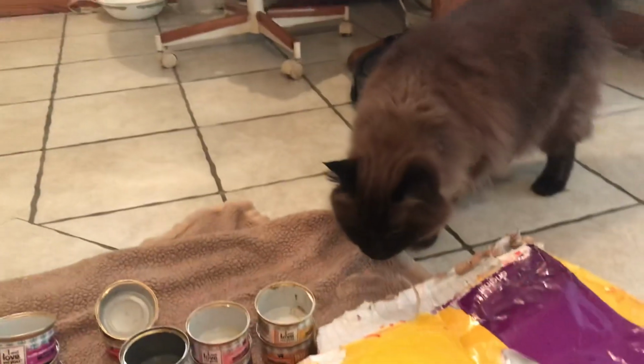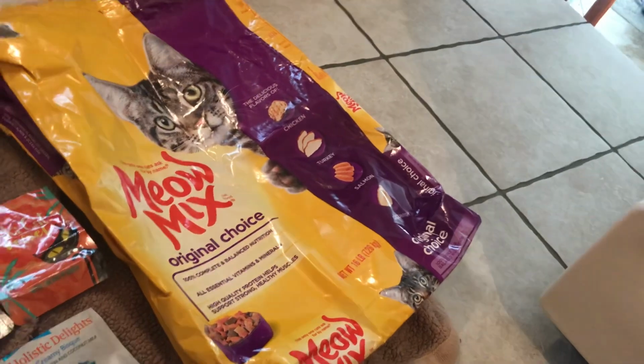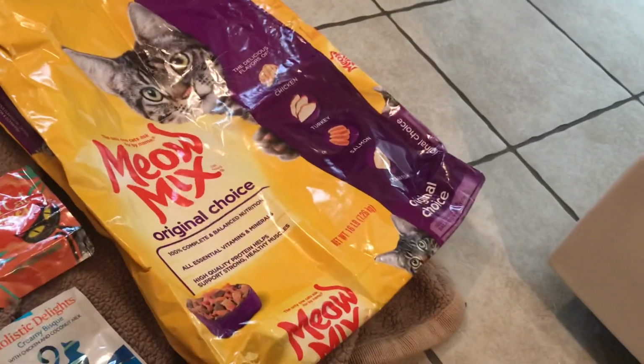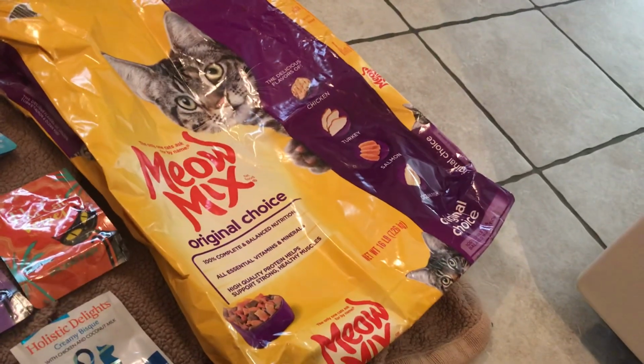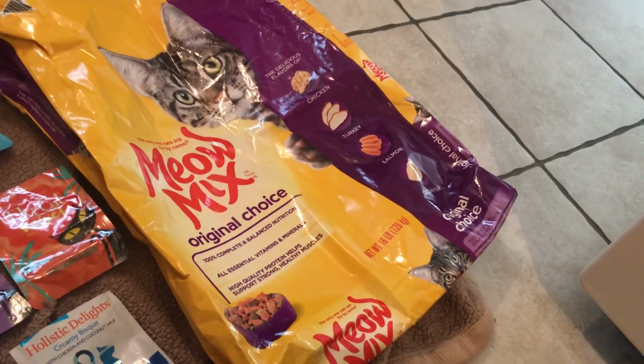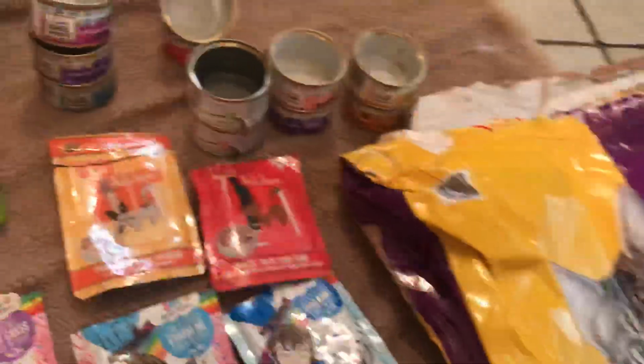Hey, Berry Boy. You gonna help? We went through a bag of Meow Mix. We actually went through 2. In the summertime, I go through one of these 16-pound bags every 3 days. But the raccoons are sleeping more, so we went through 2 bags in 2 weeks, so that was pretty good. 1 bag a week.